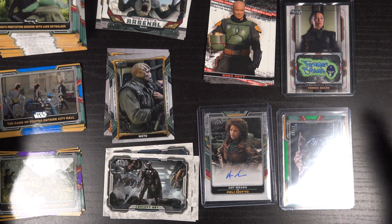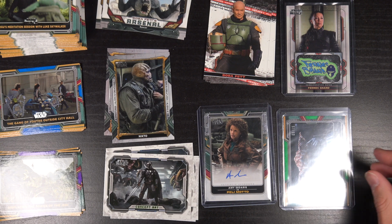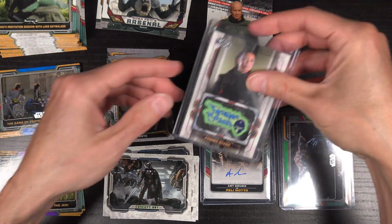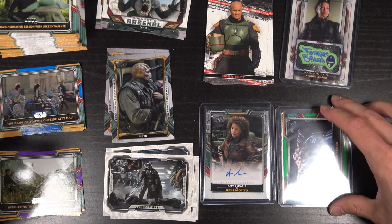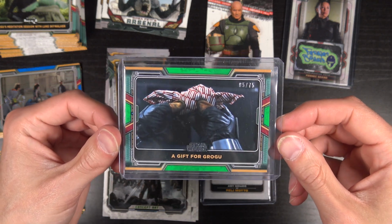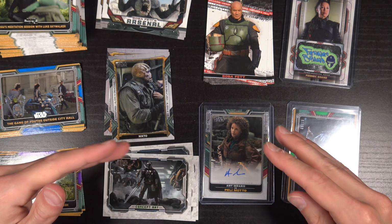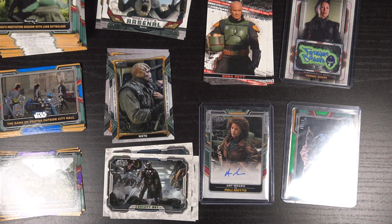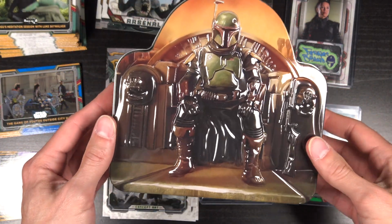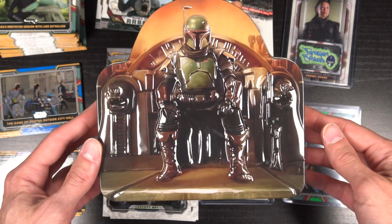And in our Battle of the Fetts, Duel of the Fetts, I should say. Duel of the Fates, Duel of the Fetts. Obviously the Hobby Box won. We can't beat the Amy Sedaris auto. I mean, this comes close, but, you know, no cigar. Also, we did get a numbered parallel out of that Happy Box to the Grogu, gift for Grogu. So, by unanimous vote, the winner is the Book of Boba Fett Happy Box. Of course, this one hit better. But, you know, for only 45 bucks, not bad. I'm happy with this break.